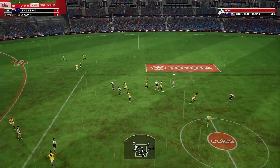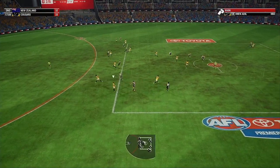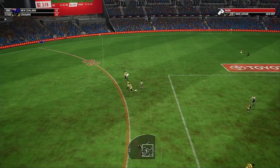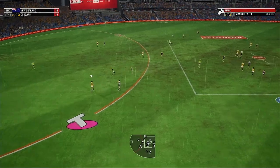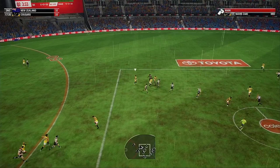Great grab. Looks to move it by foot. Finds this one all by himself. He drives it. And the mark will be paid. Goes with the kick. Takes the mark. Looks up with the kick. Strong mark in the contest.